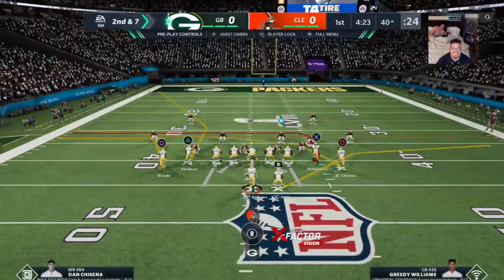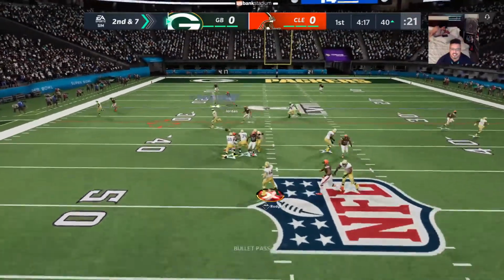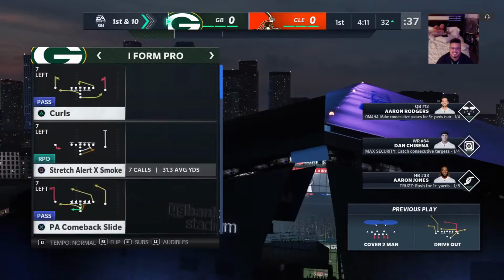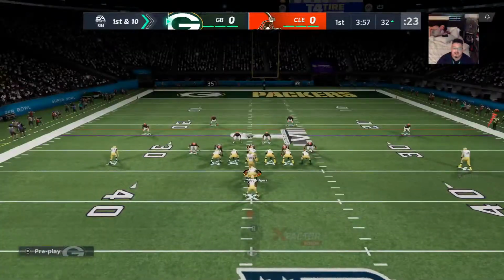The last run got 3. Now here's 2nd and 7. From the gun, Rodgers. Quick hitter here, it's complete, and he gets it down to the 32. He was a 1,000-yard receiver during the regular season, and that's his first catch of this Super Bowl, and he picks up the first down.